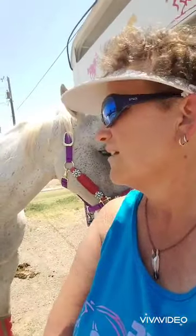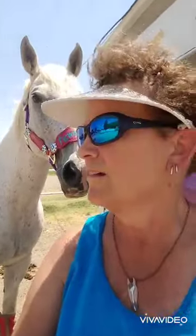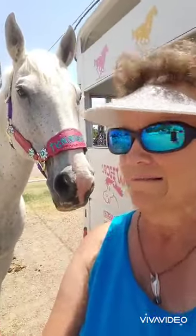So I think that is about it for now, and she's probably going to be getting here soon, and my husband's probably going to get here soon. And isn't he pretty? Look at that pretty halter.